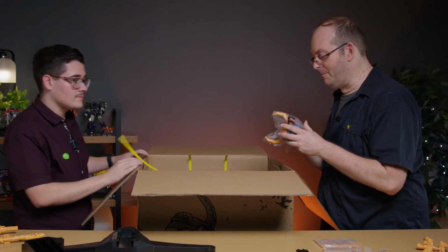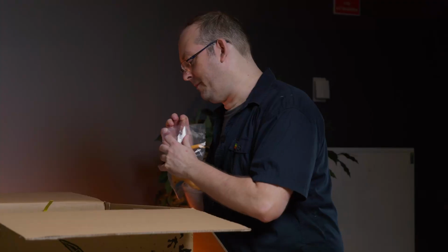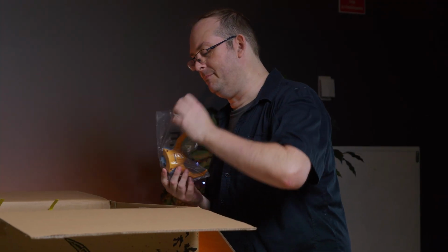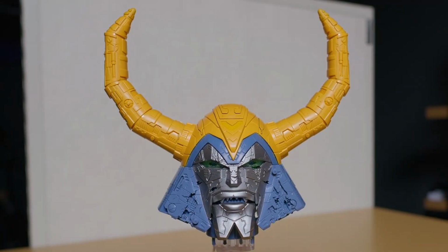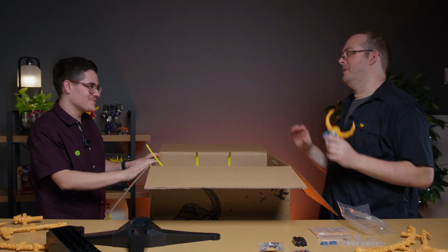This is the thing that everyone purchases the figure for, right? This is Unicron's floating head. Unicron's head. And yes, at the moment he's floating because it's disembodied. Are you ready? Which one of us is going to do this? No! My destiny! You cannot stop my destiny!